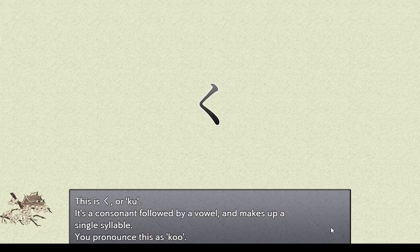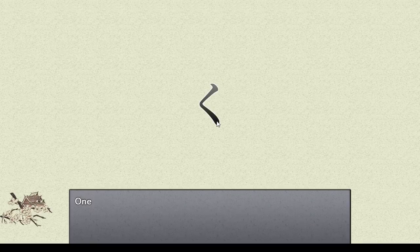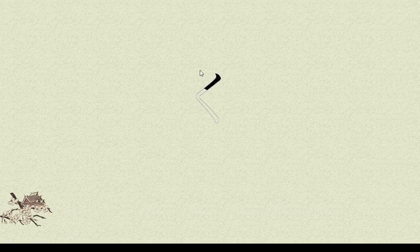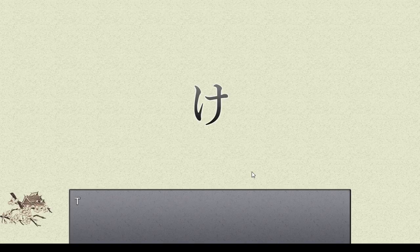Ku. It's a consonant followed by a vowel, pronounced ku. Let's practice writing it. So we've done ka, ki, ku. This looks like a Western symbol. The upper and lower half are the same length for ku. Let's get ready for the next character.